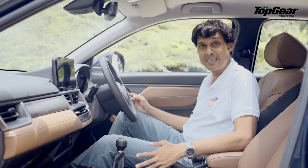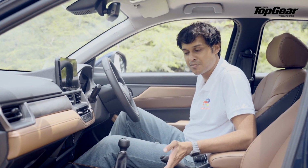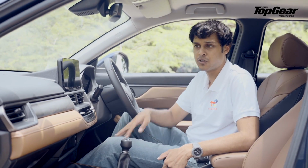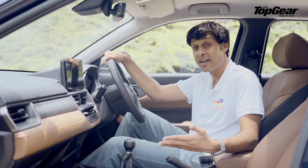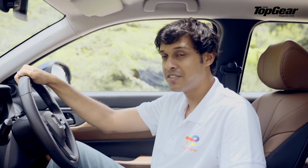There are no ventilated seats. There is no automatic adjustment for the seat. It's completely manually done. There's no cooled glove box also, for that matter. So I think Honda skipped out on a lot of things in order to be able to put that money elsewhere. Either that, or they're planning to price it very aggressively. Alright, that's the Honda Elevate in a nutshell. Now let's drive this car and see what it's like.